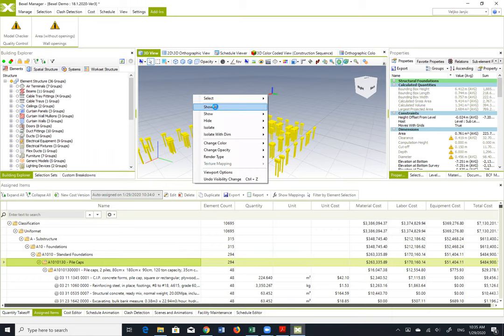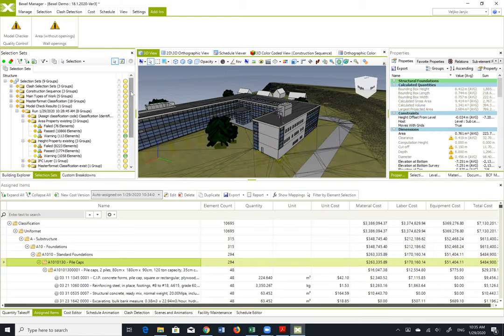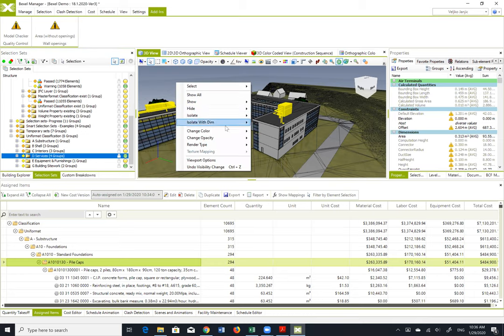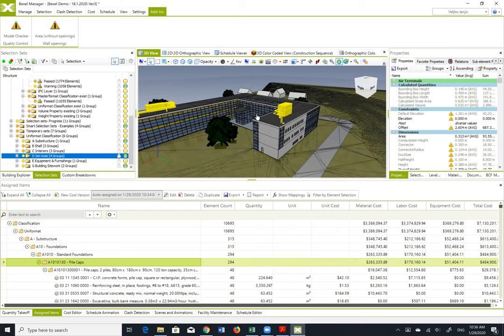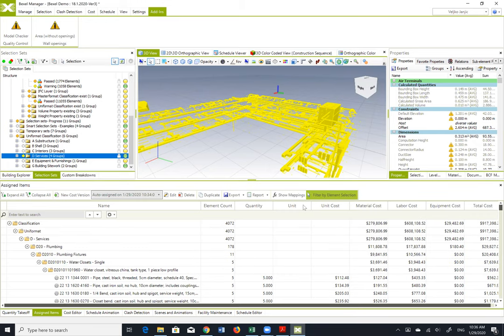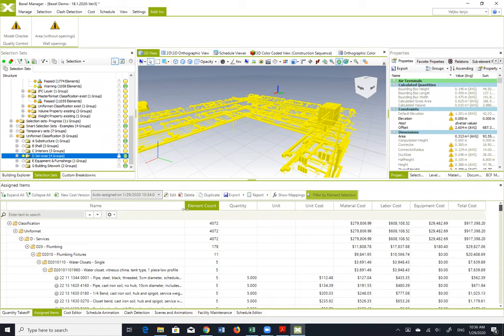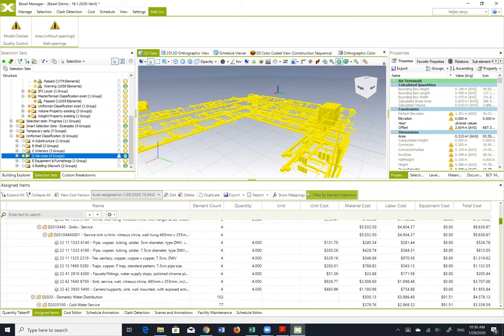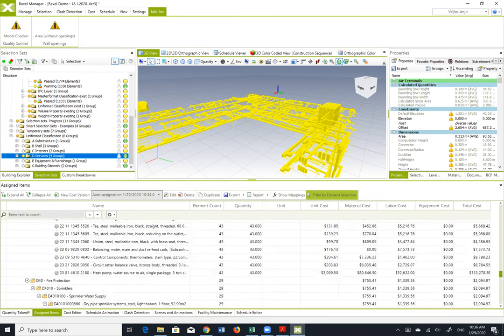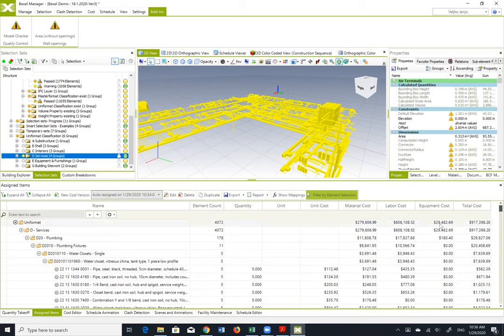Or in the opposite way, let's say I have here various selection sets. And in this case, let's assume that according to UniFormat, I organize tendering packages. And here I have UniFormat D, which are essentially services. I can isolate those elements in the model and just choose the option filter by element selection. So I immediately have a tendering package and I see the cost only of the elements which are essentially services. So I can use this as a tendering package with the exact quantities or could have a preliminary estimate.